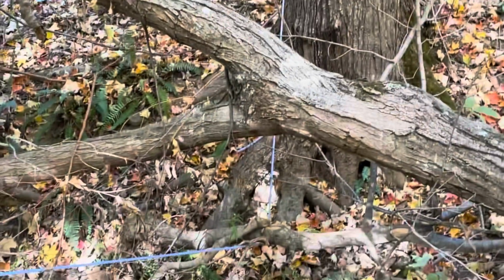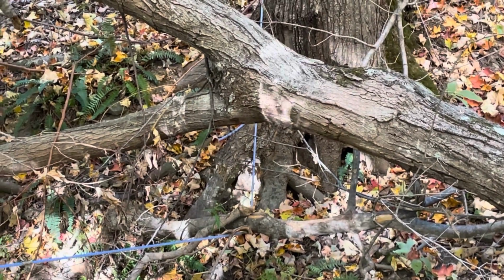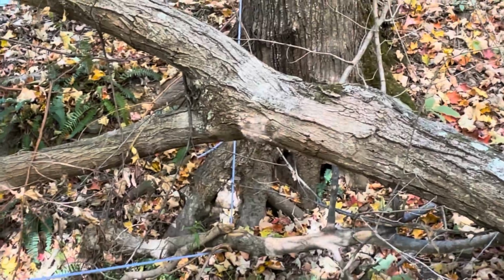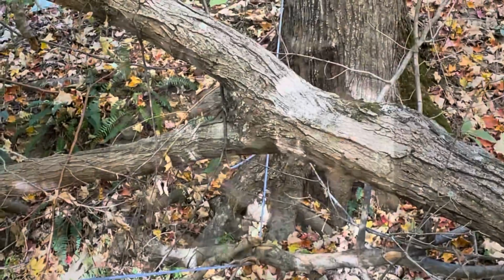So, yeah, that's got to go. Bad news is we're pretty far back in the woods. There's no way to get the ATV or the tractor back here. So we're gonna have to hump a chainsaw in here on our back, cut that thing loose, get it off the line. But hey, that's what we do.